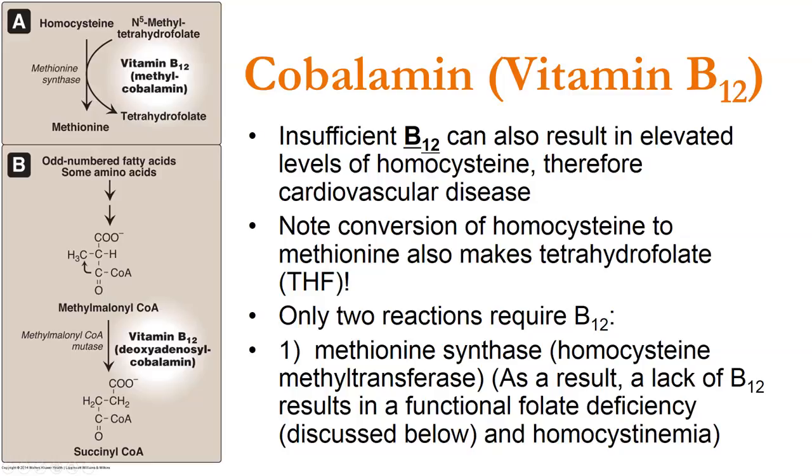Now you'll notice this conversion of homocysteine to methionine makes tetrahydrofolate. Tetrahydrofolate is the active form of folate. There are actually multiple forms, but tetrahydrofolate is sort of the naked active form of folate, so it doesn't yet have the carbon group that it's going to transfer. In this case, this N5 has a carbon group on it. But we need this reaction to actually regenerate tetrahydrofolate. Okay, now that's going to become important shortly.